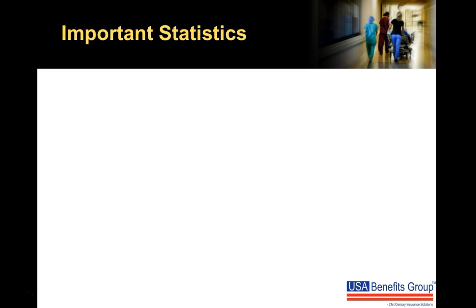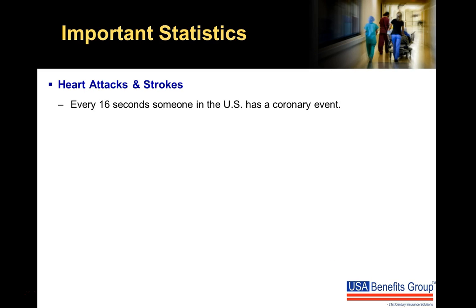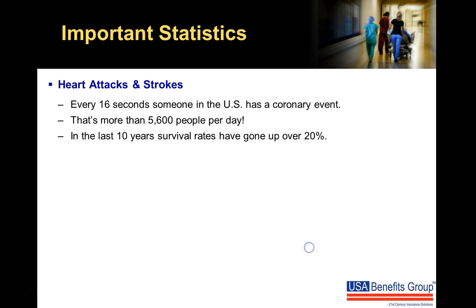Now, here's some statistics to support this methodology. Let's talk about heart attacks and strokes, okay? Every 16 seconds, someone in the United States has a coronary event. That's more than 5,600 people every single day. The good news is that in the last 10 years, survival rates have gone up over 20%.